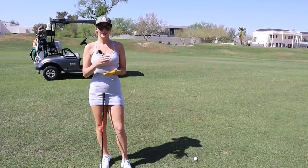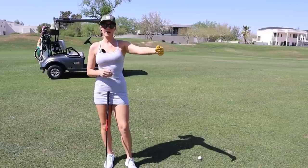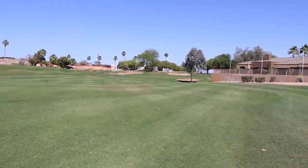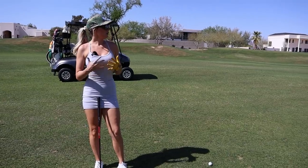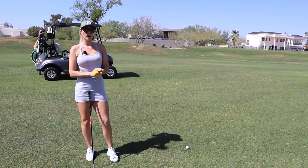Okay, so now we have a 130-yard shot into this green. The pin is all the way back. I mean, it looks like it's almost touching the fringe on the back there. And so the smart play here, this is what I'm talking about, where you guys need to think your way through a golf course, is I would normally probably go for it. And I would try to fly it all the way back there.